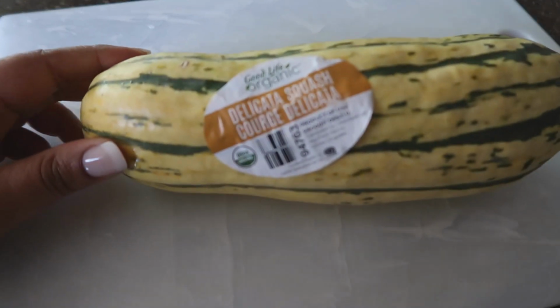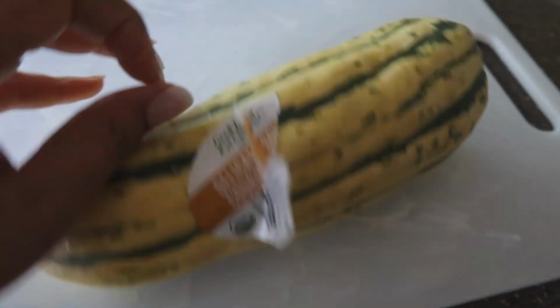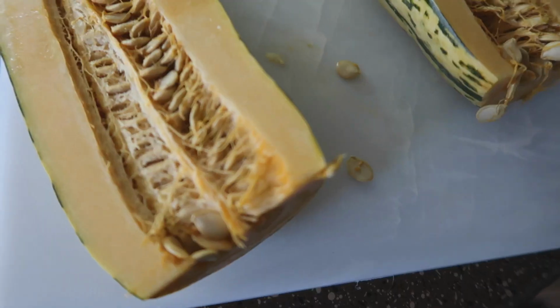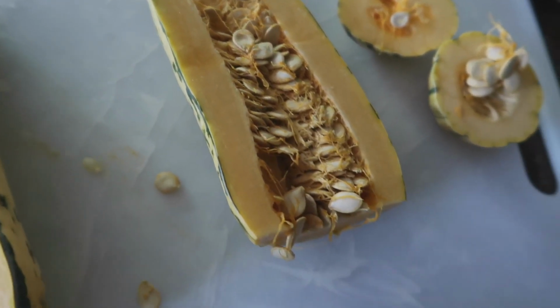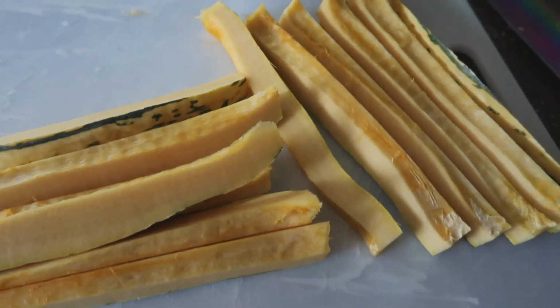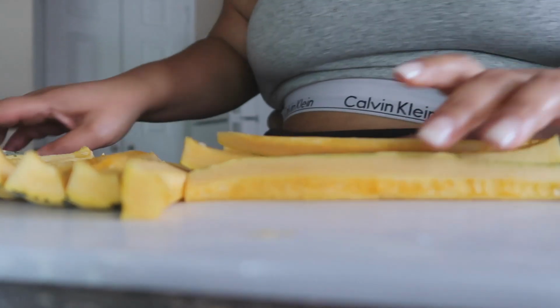I thrive in squash season. I love delicata squash. I love spaghetti squash. Give me all of the squash. This is also the video of incomplete recipes. So I was making some delicata squash fries this day. I just like to cut mine open, take out the seeds, and yes, you can roast the seeds just like pumpkin seeds, and they are so yummy, the best little snack.